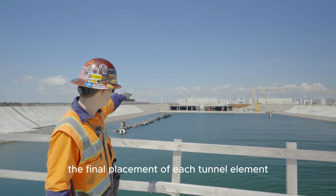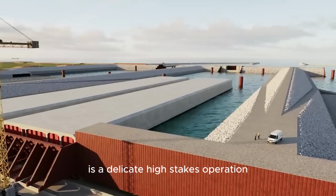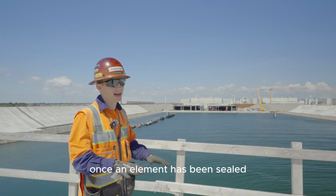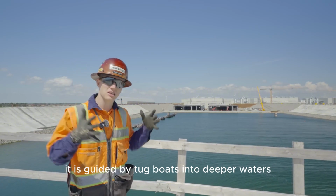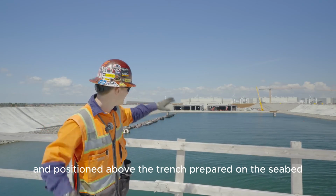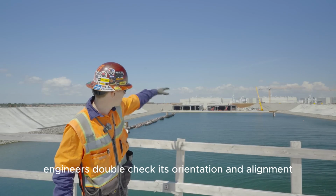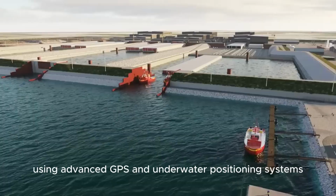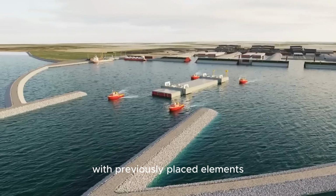The final placement of each tunnel element in the Fehmarn Belt project is a delicate, high-stakes operation that demands extraordinary precision. Once an element has been sealed and floated out of the dry dock, it is guided by tugboats into deeper waters and positioned above the trench prepared on the seabed. Before submersion, engineers double-check its orientation and alignment using advanced GPS and underwater positioning systems to ensure it will fit seamlessly with previously placed elements.